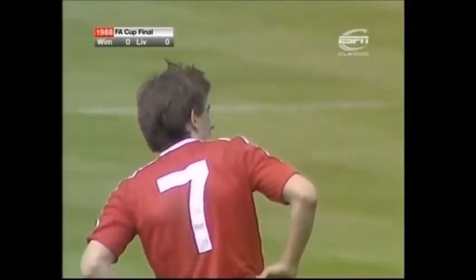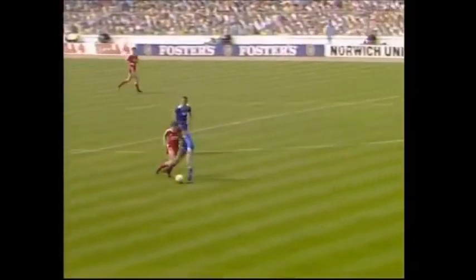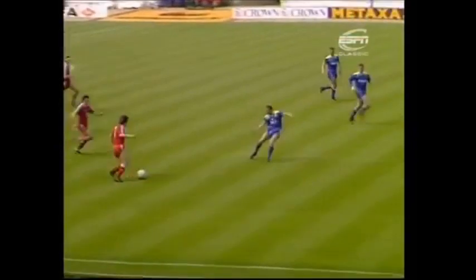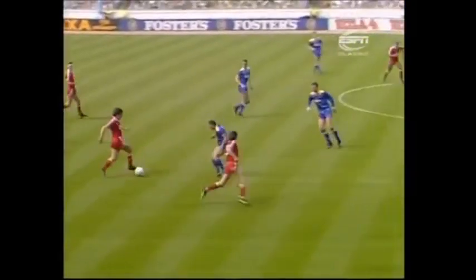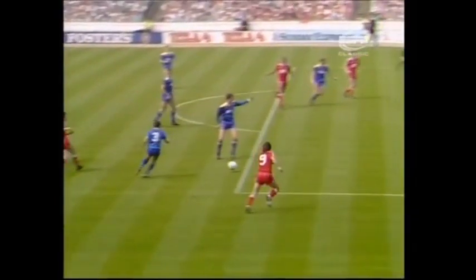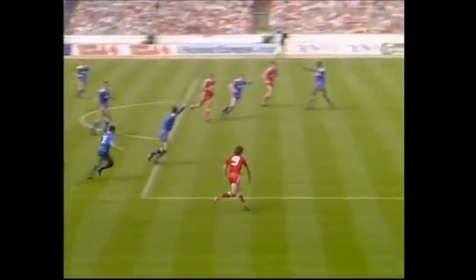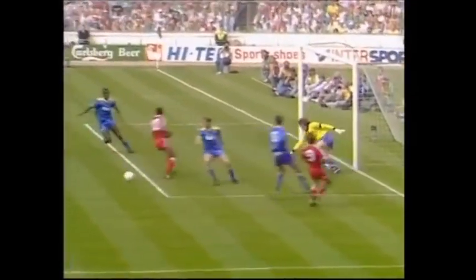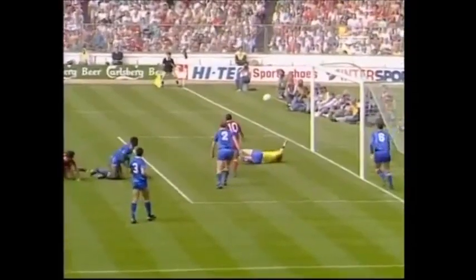John Aldridge had the first opportunity from the cutback. As you'll see from this, there were two chances here for Liverpool to score, really. Beardsley, superb approach play, then Houghton. But Wimbledon were just rocking there. And Jones cleared after Barnes' first effort appeared to have hit the post.